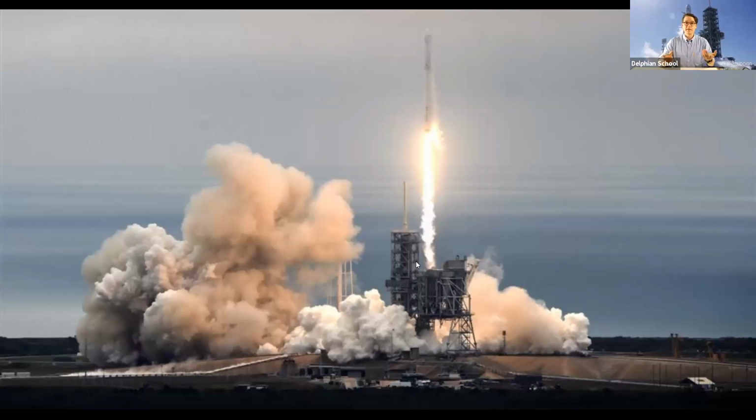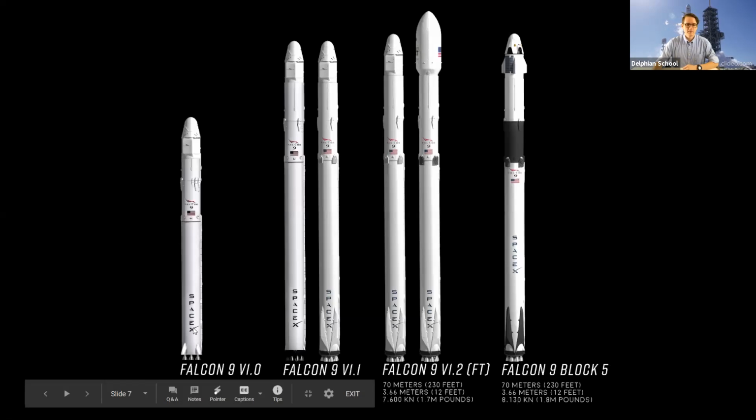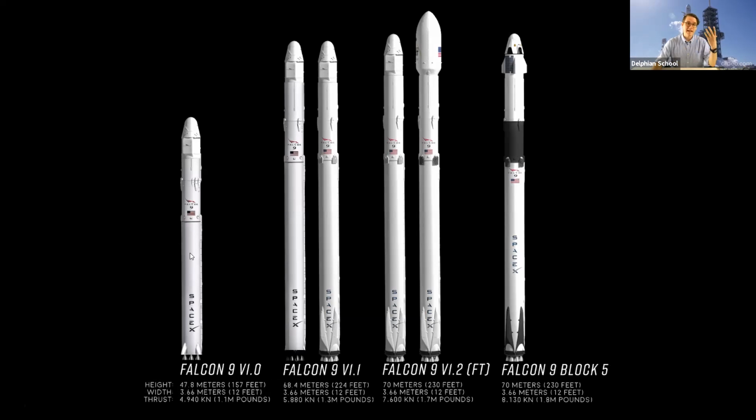So it's called the Falcon 9. Falcon, Millennium Falcon, and 9 because it has 9 engines on the bottom of it. You see one column of flame there, but it's 9 engines all thrusting together. It started with version 1 of the Falcon 9, and it looks very basic, but still pretty. And it got to space, and it got the job done.